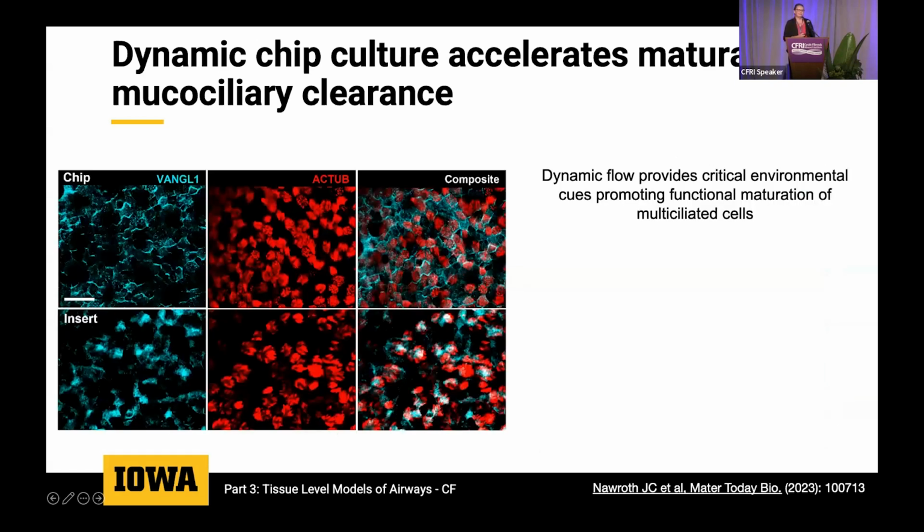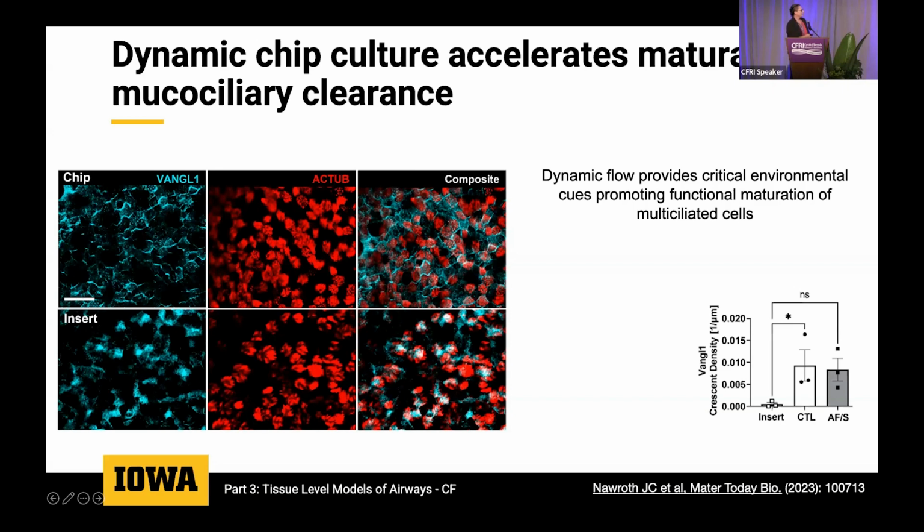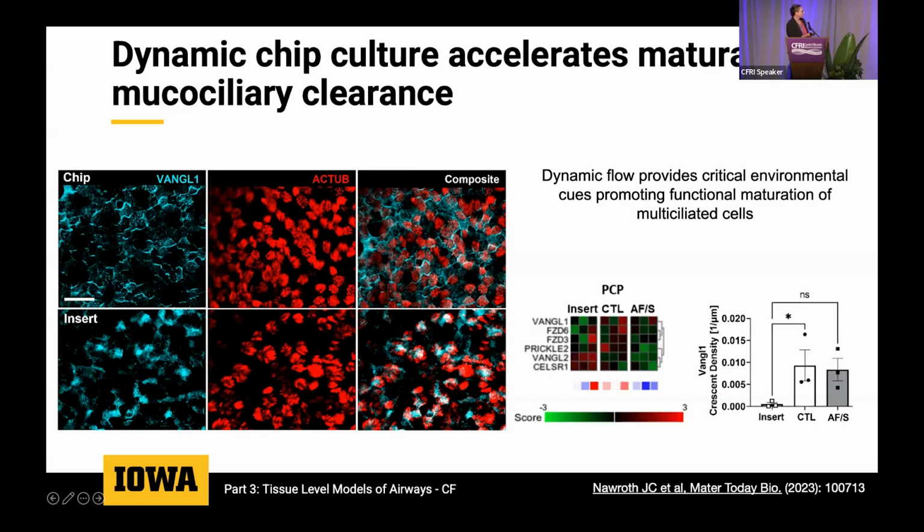This dynamic flow is really key in maturing the airway epithelium too. What we saw was that in the chips, markers of planar cell polarity, such as Vangl, show that you're starting to get significant organization and polarization of these cells, with expression of Vangl on the outside edges of the cells, whereas in the inserts, these have not yet organized themselves and developed planar cell polarity. This was significantly increased in the chips.